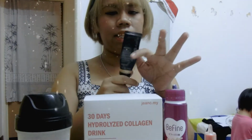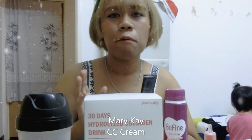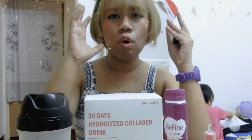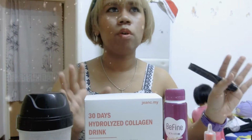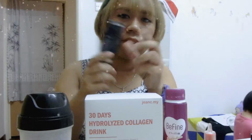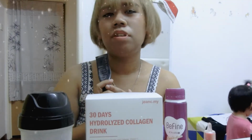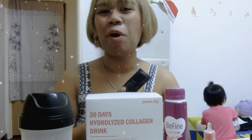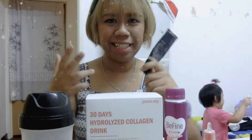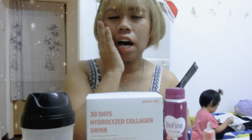Another one is this Mary Kay CC cream. If you are the type of person who needs to put on makeup but doesn't want such thick makeup, or like, oh, I'm not going to a big event. This one tube, one piece size, settles it. You can cover up, and the best thing for me is that this one can last the whole day. How I maintain the makeup is to apply this CC cream and then I apply setting powder, and you see I didn't touch up also, you know.